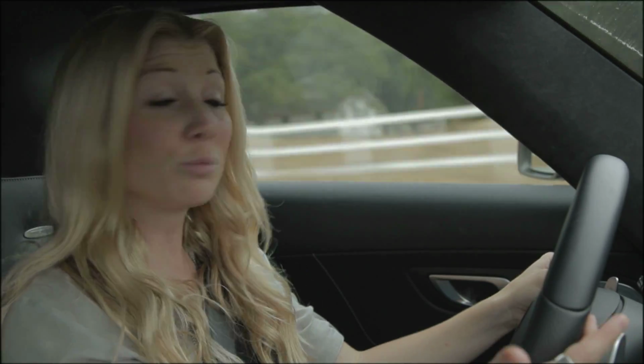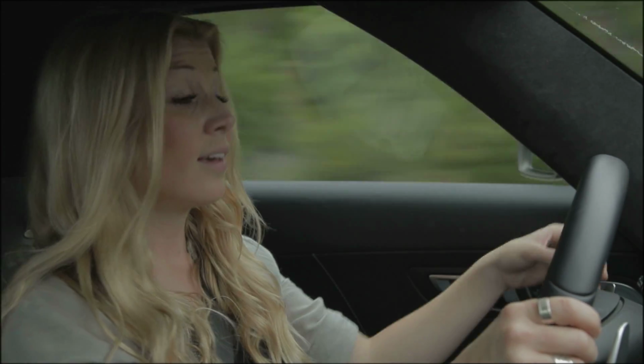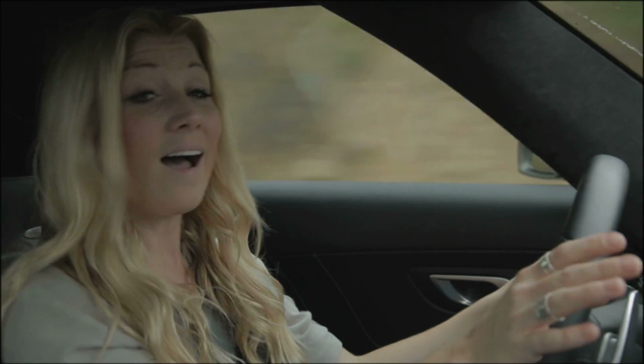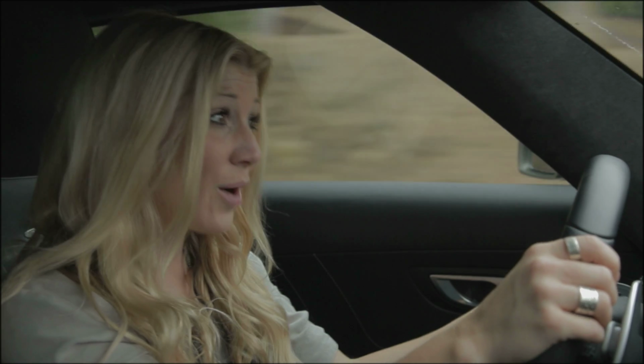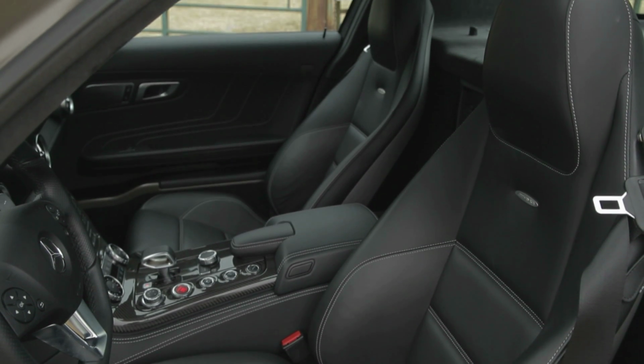I fit very comfortably in the driver's seat, but my cameraman and editor extraordinaire, Brent, who is over 6 feet tall, cannot fit comfortably in here. He sort of has to hunch down to see out the windshield. So if you are over 6 feet tall, this is not the car for you.